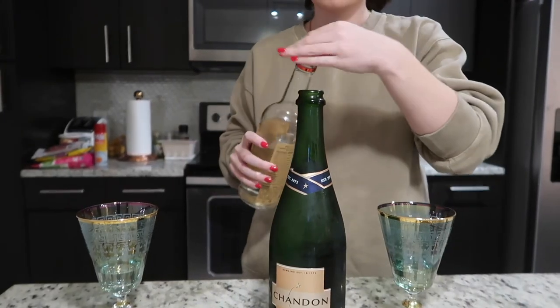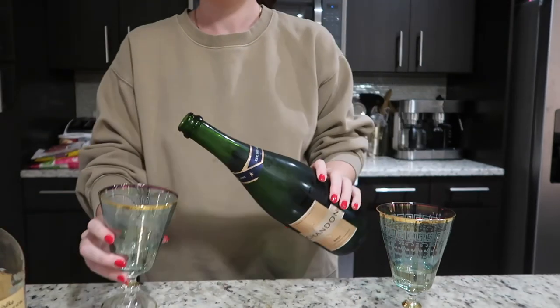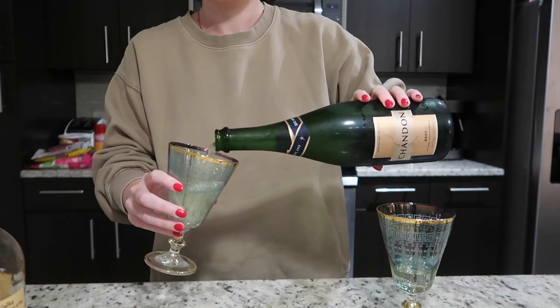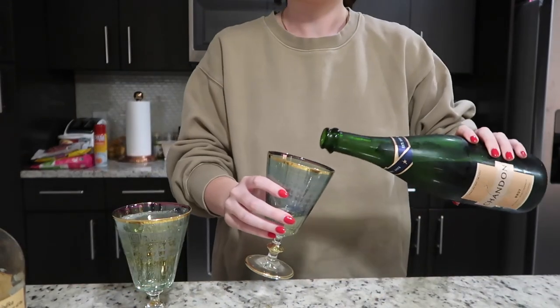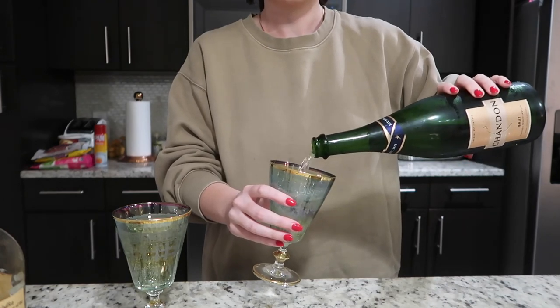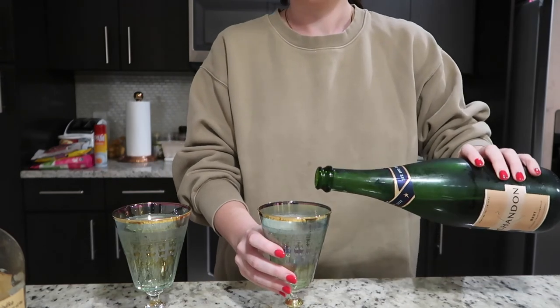So these are gonna be perfect because I'm gonna make us French 76s or 75. I never know the difference. One has gin in it, but I'm gonna use it with vodka. I'm gonna do the vodka first. It's like a shot of vodka, champagne, and then some lemon juice. I'm just gonna do one of those. Some champagne. It's mainly champagne. These get you tipsy real quick.